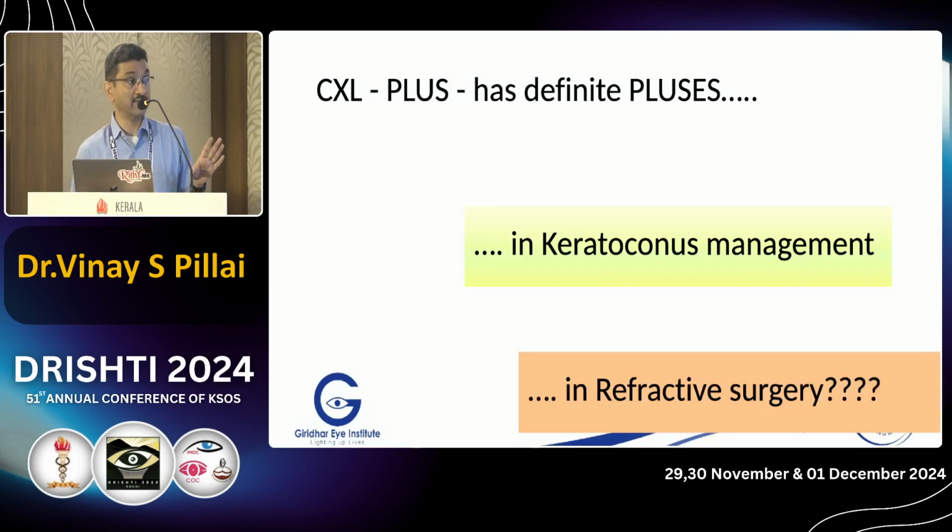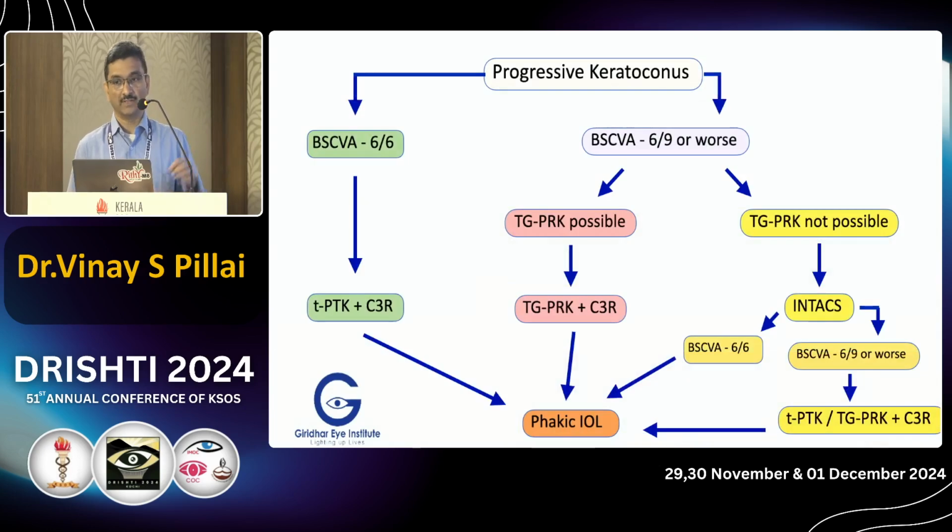But in refractive surgery, personally, I don't do it and I don't advise it. So this is a rough algorithm. This is not a perfect one, but this is what I generally follow in my clinic, with a lot of ifs, buts, additions, deletions based on each patient.